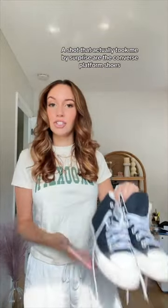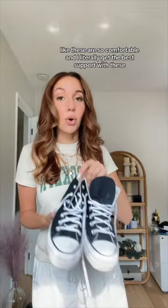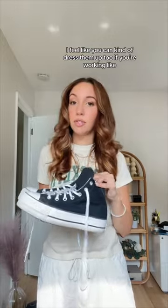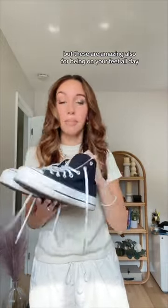A shoe that actually took me by surprise are the Converse platform shoes. Like, these are so comfortable and I literally get the best support with these. I feel like you can kind of dress them up too if you're working a dressier job, but these are amazing also for being on your feet all day.